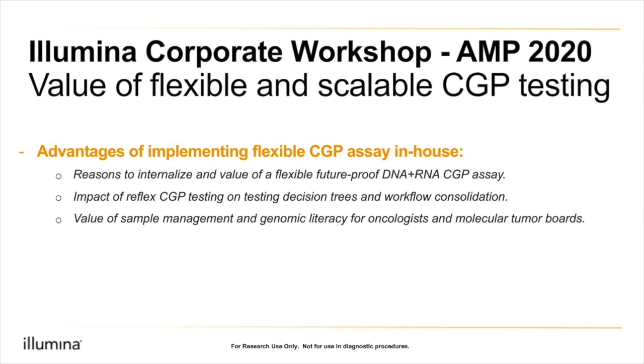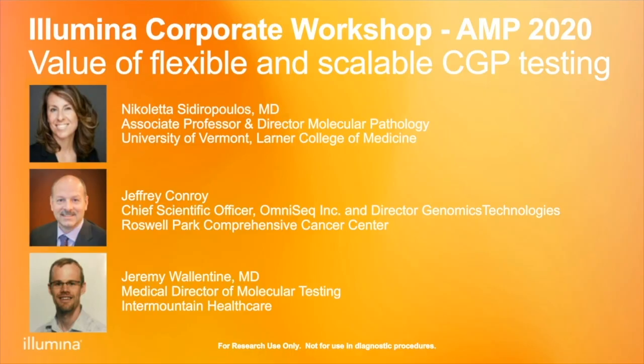Number one, reasons to internalize and the value of a flexible DNA+RNA comprehensive genomic profiling assay. Number two, the impact of reflex comprehensive genomic profiling on testing decision trees and workflow consolidation. And finally, number three, the value of sample management and genomic literacy for oncologists and molecular tumor boards.